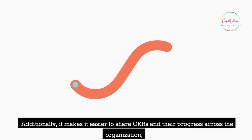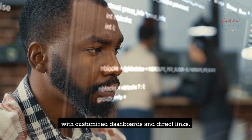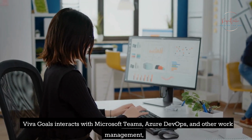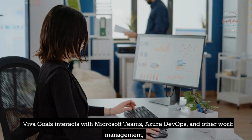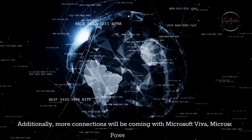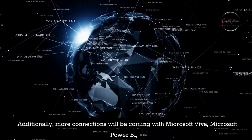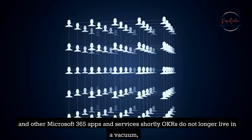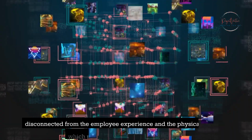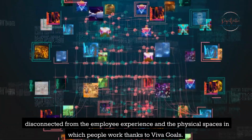Additionally, it makes it easier to share OKRs and their progress across the organization, with customized dashboards and direct links. Viva Goals interacts with Microsoft Teams, Azure DevOps, and other work management and data tools that customers are already using. Additionally, more connections will be coming with Microsoft Viva, Microsoft Power BI, and other Microsoft 365 apps and services shortly. OKRs no longer live in a vacuum, disconnected from the employee experience and the physical spaces in which people work, thanks to Viva Goals.